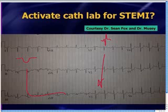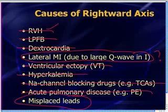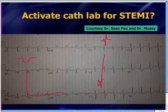So just an isolated big S wave or Q wave in 1 or AVL, probably not. All right, I'm a little skeptical of that. So I'm going to cross PE off the list because this EKG is not screaming out PE. Misplaced leads, always on the differential. And so we've got two things to think about, misplaced leads and lateral MI. And I've already cast some doubt on this concept of misplaced leads. So let's move one step further along.